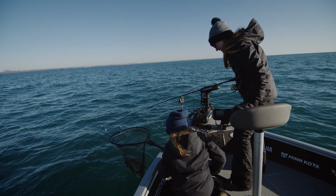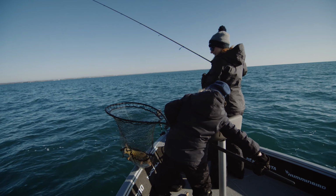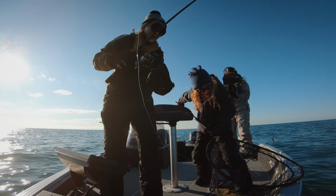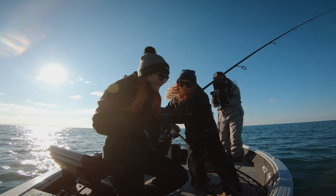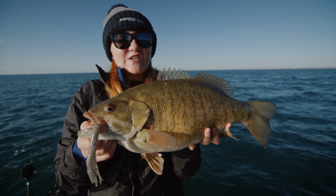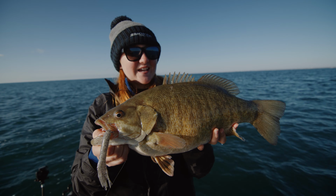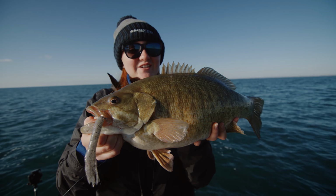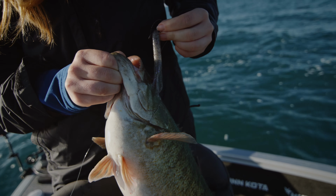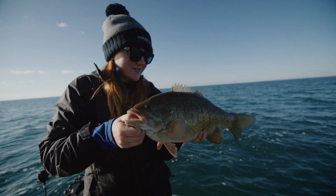Yes! Fish number one. We have literally just started on the tube shot. This is what we're looking for today, guys. Woo! We are officially on the board. Let's put this guy in the box to take some pictures later on and try and catch some more. Okie dokie. He is unhooked. Let's put him in the box.